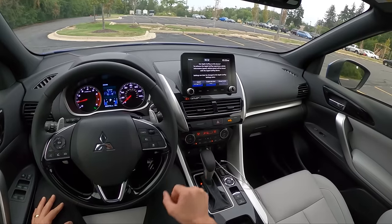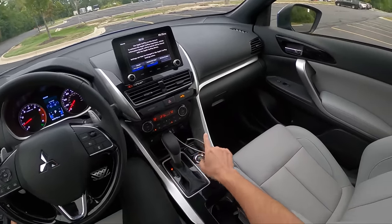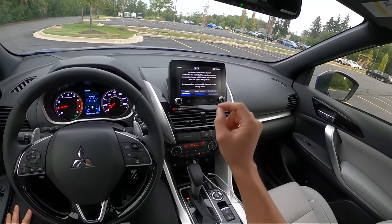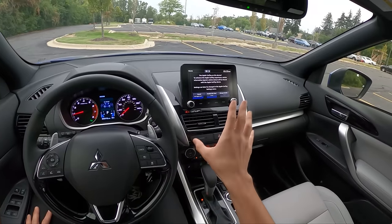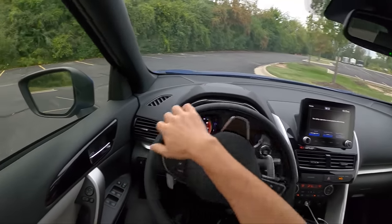So, one complaint with the Mitsubishi Eclipse Cross and with a lot of other Mitsubishi products: every time you start up the car and plug in your phone, it's going to ask you if you want to enable Apple CarPlay. And you hit always enable, and every time it still asks you if you want to enable it. Well, let's say you forget to do that, or you're in a hurry, you plug your phone in, you set off, you start up the vehicle, you get going.